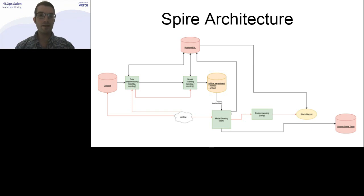Then there's the data level representation of Spire. So this is the red and orange cylinders. So starting from left to right, we have the data set. So the Spire data sets consist of features and targets, including internal data, third-party vendor data, data that have been processed through other upstream machine learning algorithms and various other sources. And they go through a normalization.